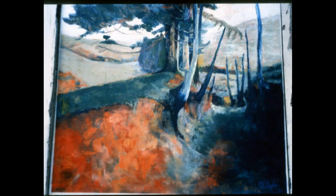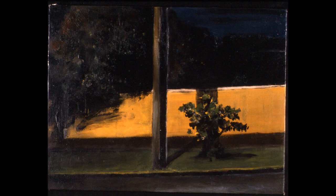The first one here, it's a bit of a shuffle. This one is one of the early first sort of landscapes when I embarked on learning to paint photographically in 1993, I think that was. This one would be 95.